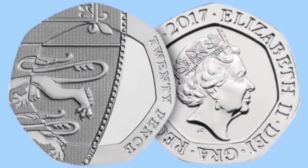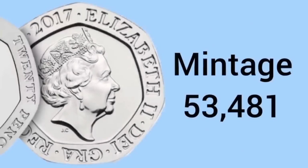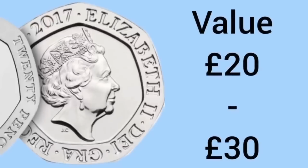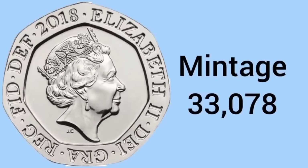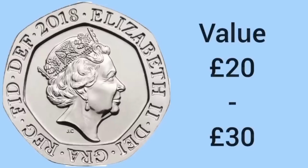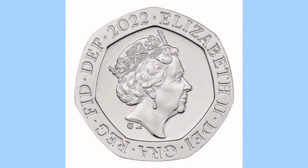Now, there are no more rare dates until 2017, one that was again not minted for circulation, and so the one that you should not find in your change, but if you do, you're very lucky, as only 53,481 were made, and it will now sell for between £20 and £30. So again, great return on 20p. And then the year after, 2018, again not minted for circulation, even less made for collectors, only 33,078, and will now sell for around £20 to £30 for collectors looking to buy it if you've been lucky enough to find it in your change.